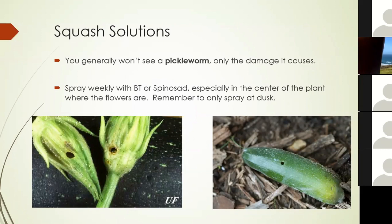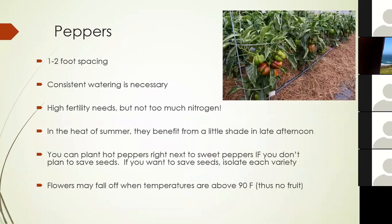So with squash, I generally, when I start seeing this damage, I start alternating with the BT and the spinosad. And the important part is just spraying the area where the flowers are. And again, you're going to want to spray at dusk. But this one, wait until you see damage. I mean, you don't need to be spraying like crazy with any of this stuff. Wait, and when you see damage, then go ahead and correct it.